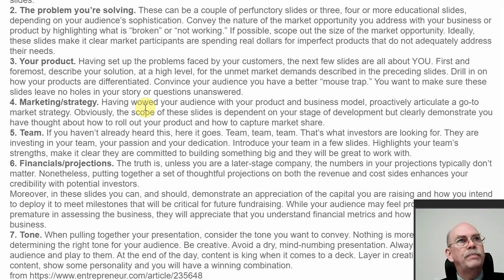So you got a product. Now you need your marketing strategy. And again, we're back to something that could be a little bit challenging. Marketing strategy. Now that you've shown them your product, it's a great product, and you've shown the need, and you've discussed your business model, which you'll do briefly, now you need to tell them in a good way how you're going to get to the market.